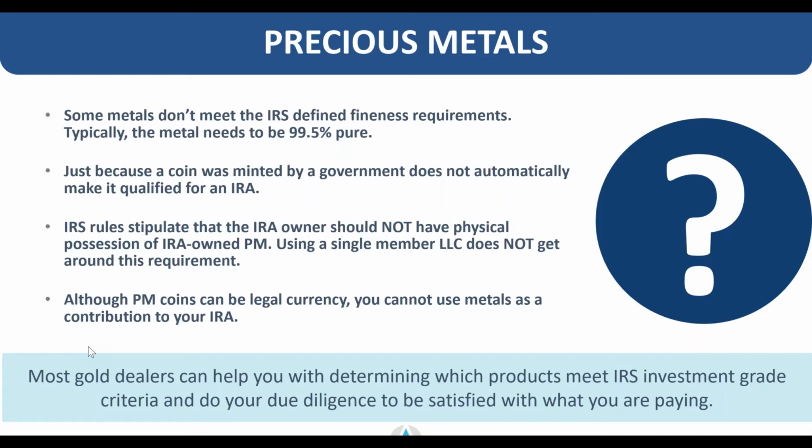The IRS rules stipulate that an IRA owner should not have physical possession of their IRA-owned precious metals. So we're going to talk with our guest today about the storage facility that they offer, and certainly the ability to simply store your metals. But the IRS rules do not allow the IRA owner to have physical possession of the metals they purchase inside their IRA account.